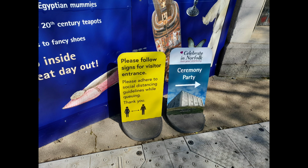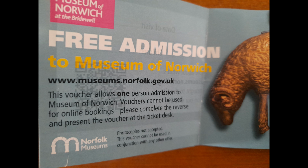When you enter, you'll be greeted by a member of staff, where, if you've booked online like I did, they will simply tick you off and send you on your way, or if not, send you to where the temporary ticket office is. Due to the ongoing renovation work, not only is the museum discounting their ticket price, they're also giving out free tickets to the Museum of Norwich in the Bridewell as well. I've already been there and made a video of my visit, but now I guess I have a reason to go again.